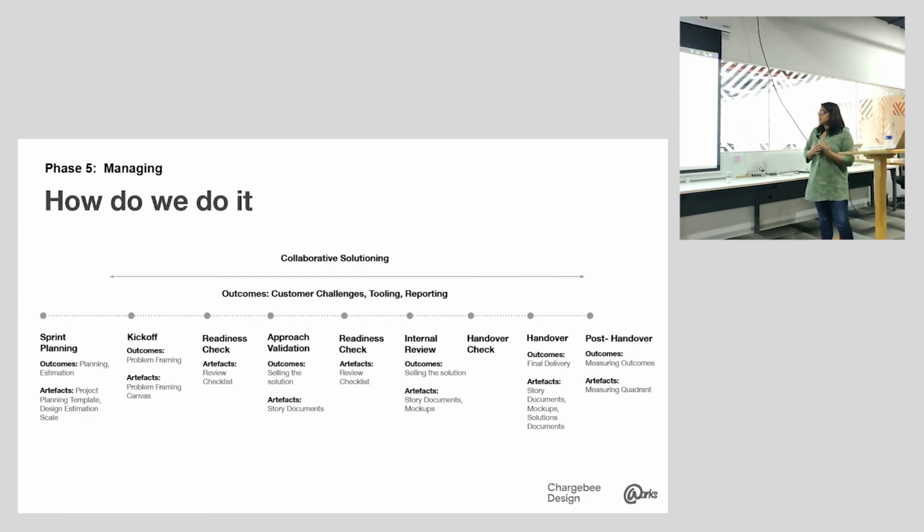So after this, the designers again collaboratively work on their features, and before that we come together again and have another readiness check where we again use our checklist, and we see if we're ready to present our high fidelity mockups. And then we showcase this to a larger audience in our internal review. So one feature probably gets shown around the company at least 2 times in one cycle. And here we actively encourage feedback from different stakeholders. I mean, we encourage it throughout the process, but this is a platform for everyone to do that.